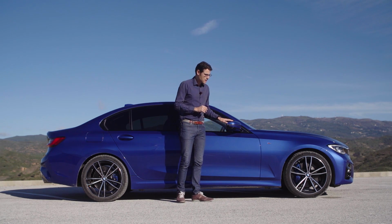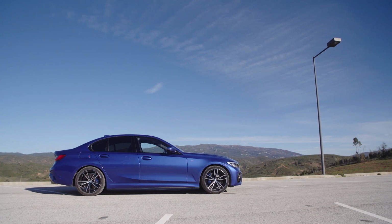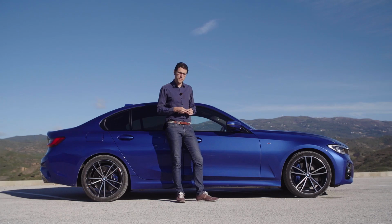This one here today is basically this fixed suspension, but with a lower M setup, 10 millimeters lower. That's the second choice you can go to. And an adaptive suspension we will test later on the racetrack with the M340i.